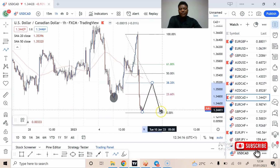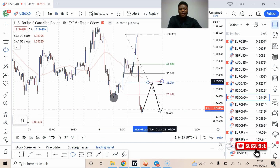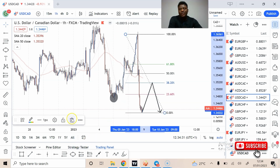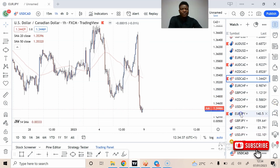So this is where I would be looking for a trade on this. Okay. Somewhere here, I'm looking to enter a trade, a sell position on the USD CAD. Okay. So that said, let's jump into the very last analysis for the week.